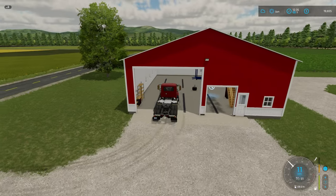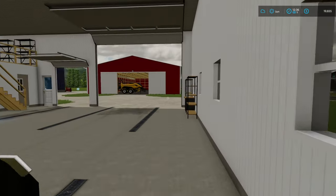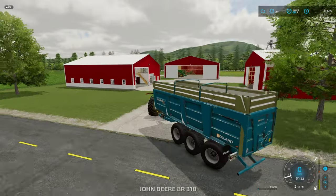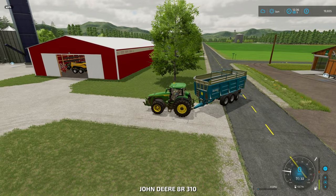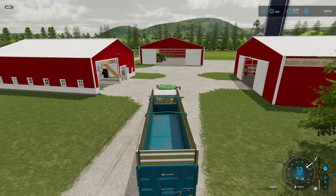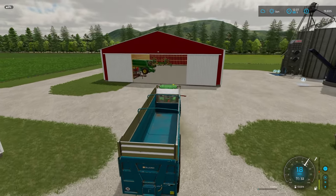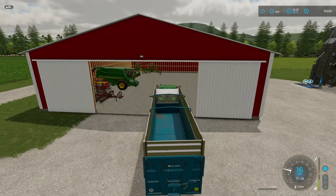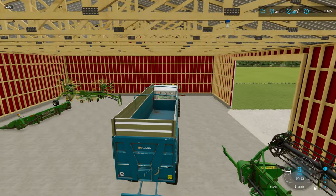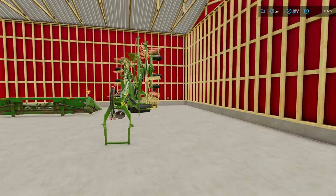Looks like the worker left that in a pretty precarious spot. So we will go and get that John Deere moved with the trailer on it. We definitely don't want to be leaving that there. Surprised we haven't caused any accidents or had any traffic waiting for us. So let's go ahead and just pull that stuff in here. Looks like we've got some space. We are going to need that combine next time, but for the time being, we'll just park that there.